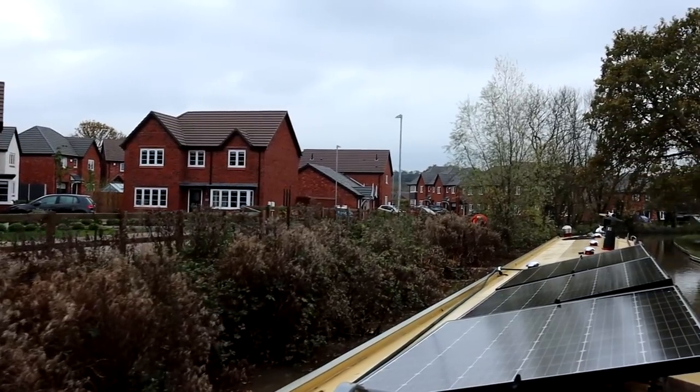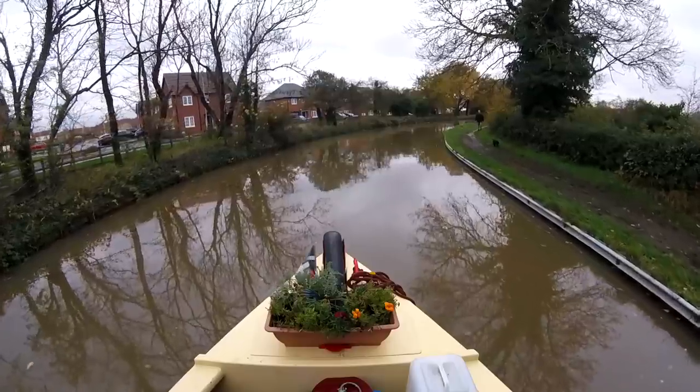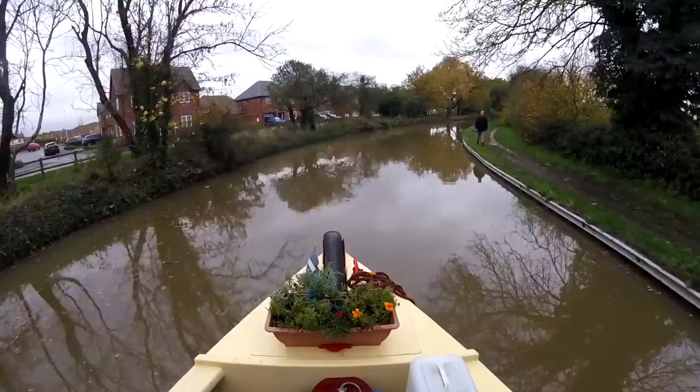To the left was an open field, up until 2018, which is when this new housing estate was built. God, I love my new Google Earth, looking back on the satellite imagery. Why wasn't I doing this before?